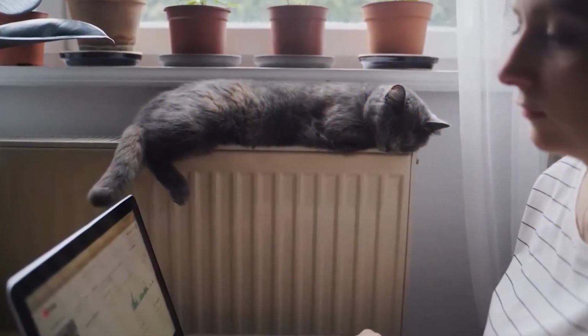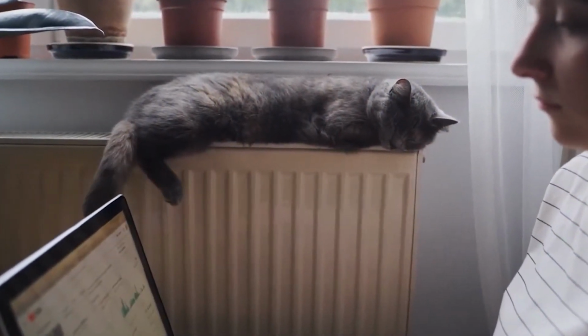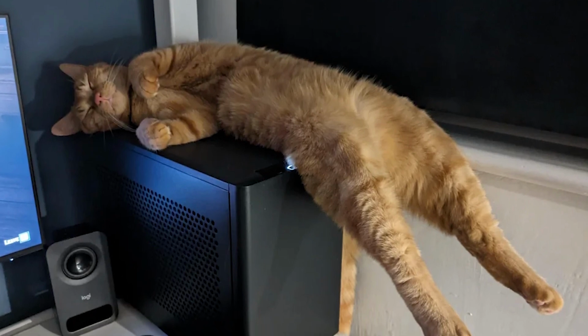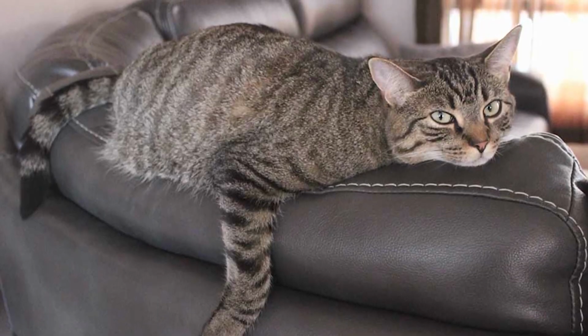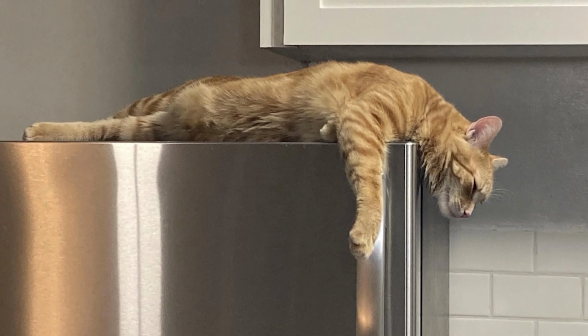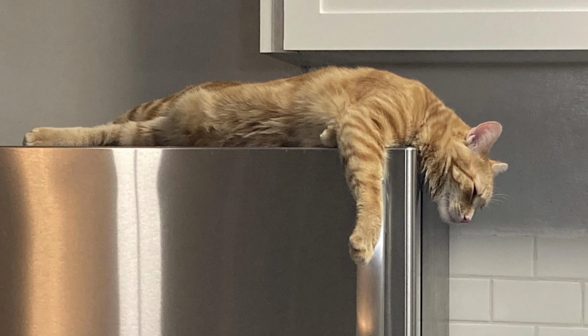But why do cats sometimes choose to snooze on top of furniture or even on electrical appliances instead of the cozy spots we set up for them? It might seem a bit risky when you find your furry friend perched on the back of a couch or chilling on top of the refrigerator, but there's a method to their madness.